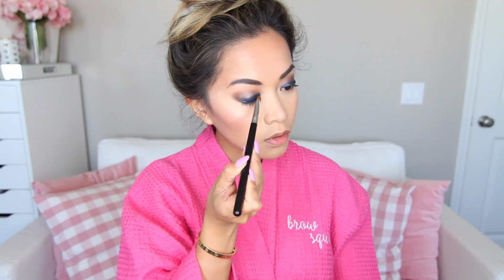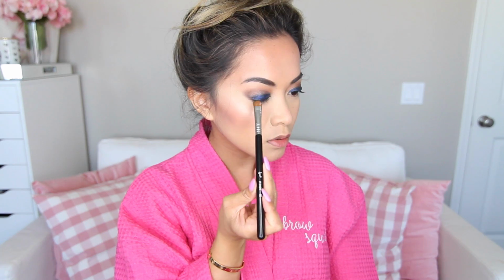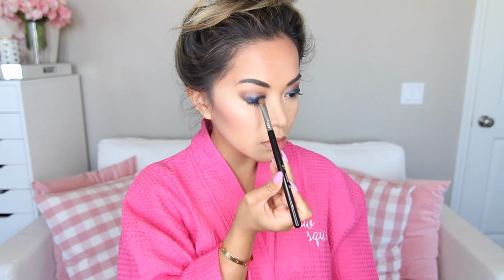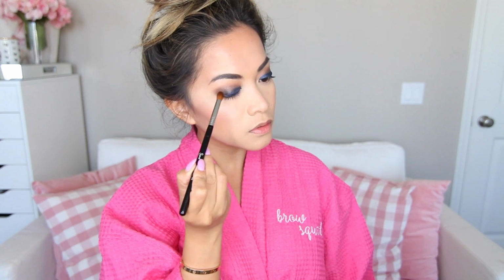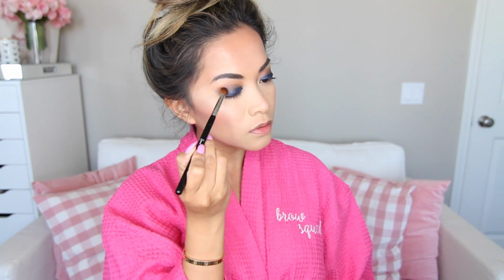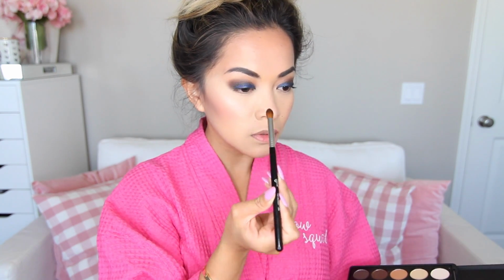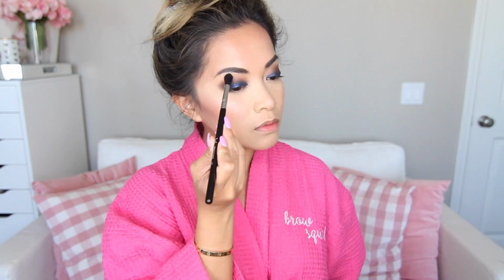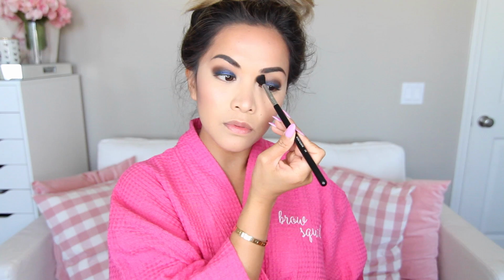Going back to my eyes, I'm taking that blue eyeshadow again and reapplying it just because I feel like we lost it a little bit. Next, I'm taking that brown shadow and applying it to my crease to basically add a little bit more dimension to the look, and I'm just really taking my time with this one. After that, I'm taking that almost peachy shadow and using that to blend everything out and to get rid of harsh lines.